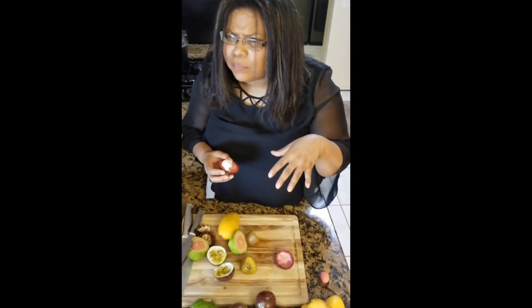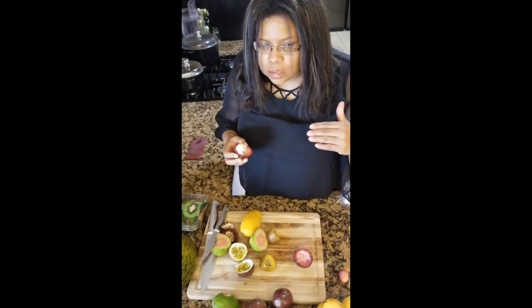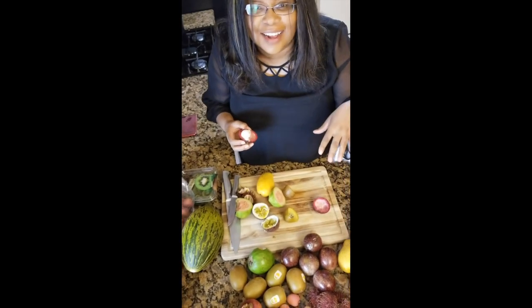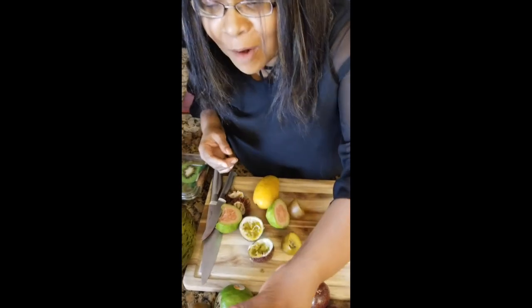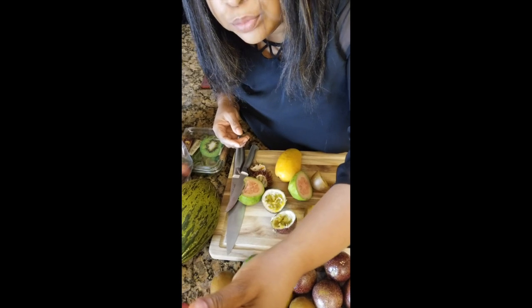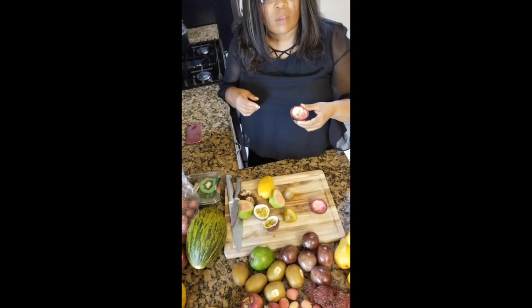It's unique. I can't relate it to anything I've ever eaten. This is good stuff. It's juicy. You want to try it, Dave? Yeah, you can try it. I'll just try one of the other ones. It's so good. Ah, come out. It's different. Oh, wow. Yeah.